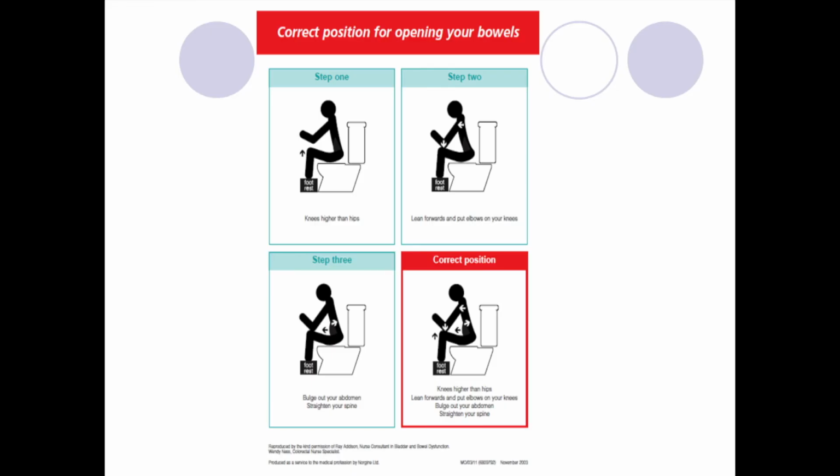The best technique for emptying the bowel is called the brace and bulge position. It helps you avoid straining by relaxing the pelvic floor muscles and generating pressure within the abdomen rather than pushing and straining down through the pelvic floor. In step 1, the picture shows a seated position with your feet supported on a footstool or an upturned washing up bowl. This elevates your knees above your hips and straightens your lower bowel, helping it to better empty.